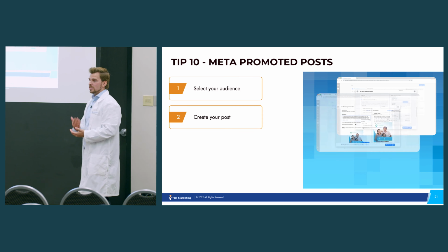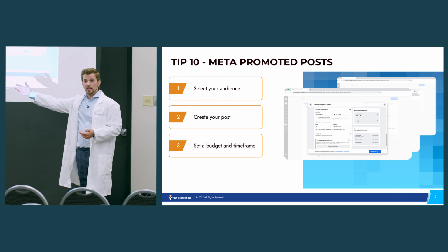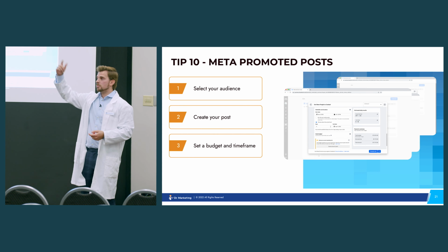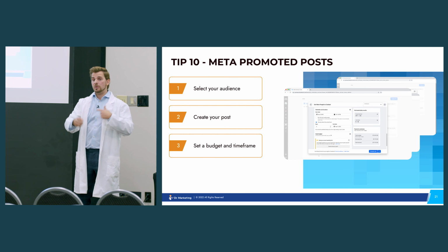Then what you do is you got to figure out the time frame and the budget. So, time frame. When are these people online? Monday to Friday from 6 p.m. until midnight. Okay? The budget is depending on how many times you want to appear to them.